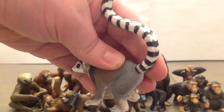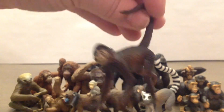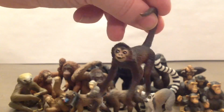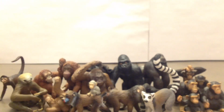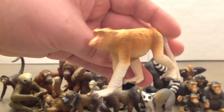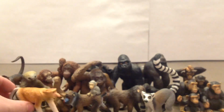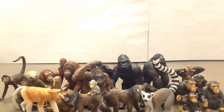Next up we have the Safari LTD ring-tailed lemur. Then we have the Safari LTD spider monkey. And last but not least, we have the Schleich proboscis monkey, aka the monkey that has the big ugly Squidward nose. So that's it for the primates.